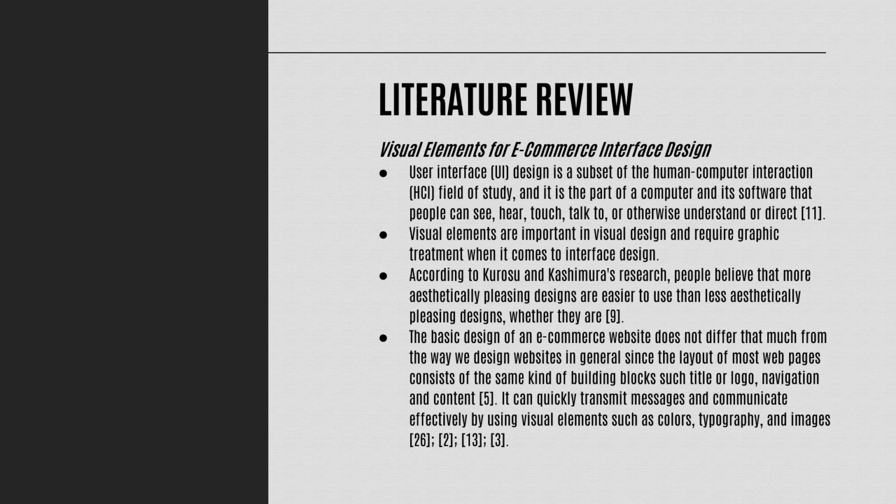Okay, visual elements for e-commerce interface design. User interface design is a subset of the human-computer interaction field of study, and it is the part of a computer and its software that people can see, hear, touch, talk to, or otherwise understand or direct. Visual elements are important in visual design and require graphic treatment when it comes to interface design. According to Kurosu and Kashimura's research, people believe that more aesthetically pleasing designs are easier to use than less aesthetically pleasing designs, whether they are or not.